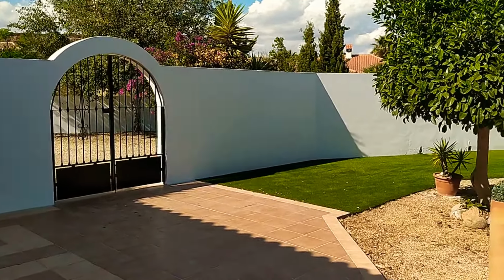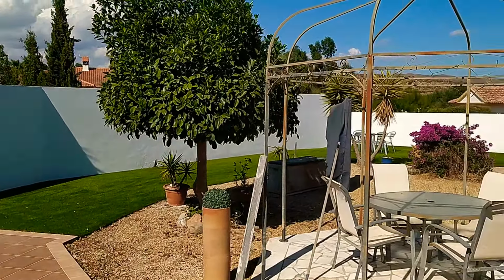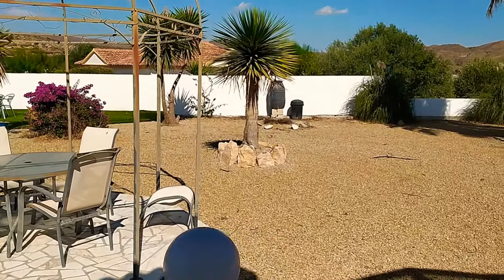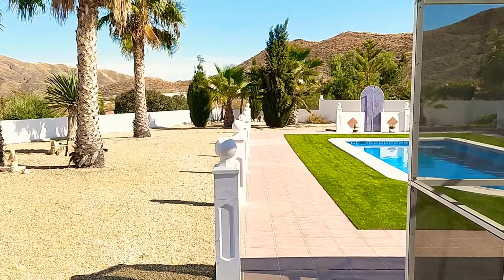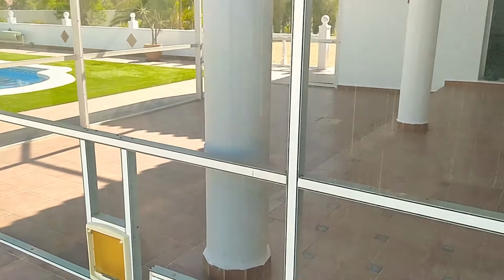Another nice artificially grassed area there. You can see a little dining table and chairs popped over there in the corner. My little friend come out to see me. I don't know if you can see.